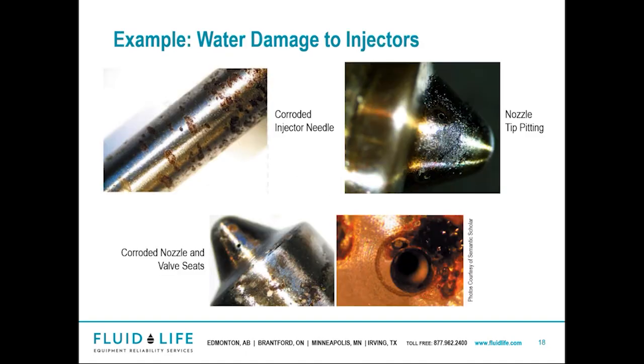So some visual representations of what this looks like. We got some injector needles here, nozzles and seats. And you can see examples of corrosion and pitting and stuff like that. So if you've ever looked at a failed component, or you've done midlife injector changeouts, and this is what it looks like, it probably has something to do with water in your diesel fuel.